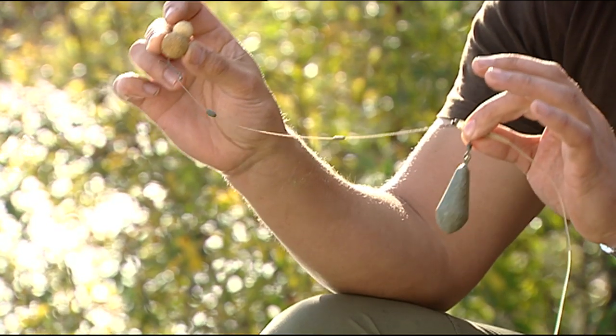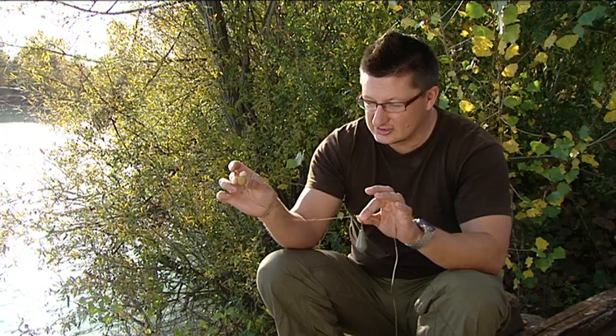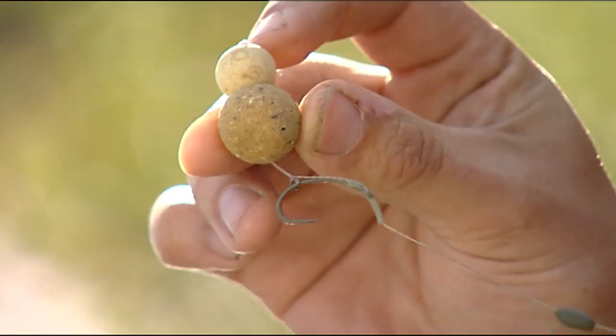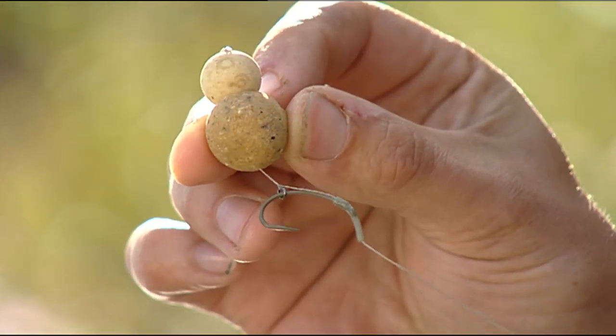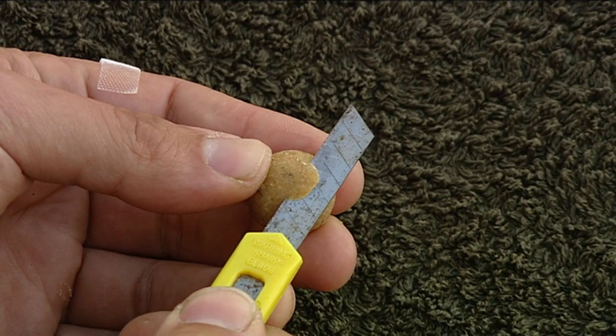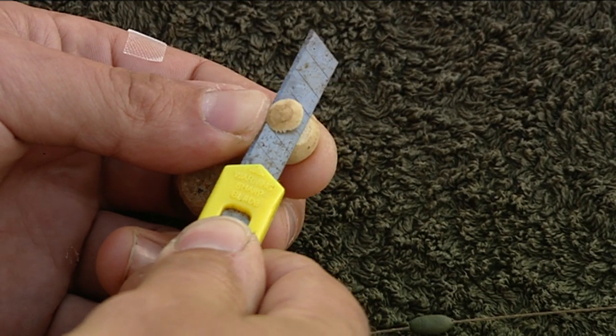Just like any other lake that I'm fishing, the rig that I'm using is absolutely critical for success. Gigantica is different from other places, so I've made things slightly differently to suit the fishing situation here. So to start off with, I've got a snowman set up on, so I've got a pop-up boilie on the top, a bottom bait there, and I've trimmed a little bit off of each one so they join together a little bit neater, so they look a little bit more like a standard bottom bait.